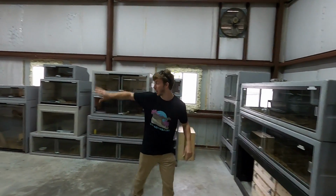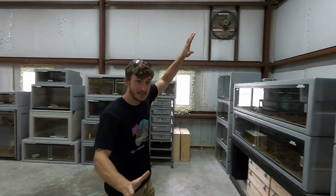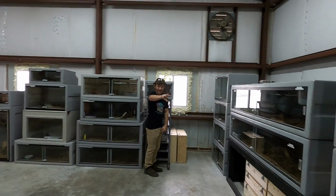One of the 2 king cobra enclosures. One giant one here, one giant one over there. Beautiful. The glass is right here. The rest of the enclosure is PVC, screen on the top for ventilation, and then an entry door on the side so the guests can stay right there.